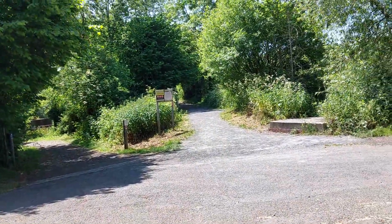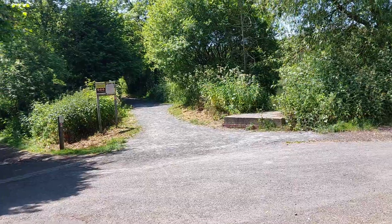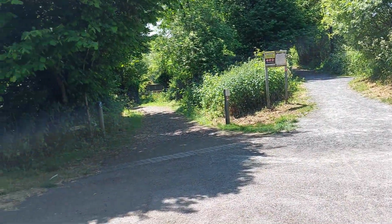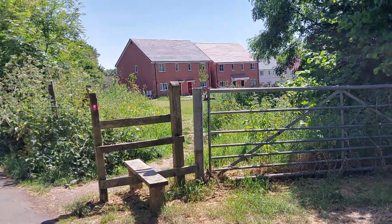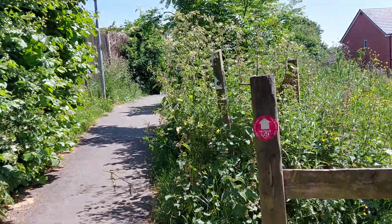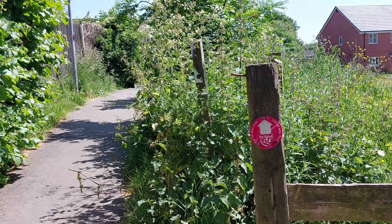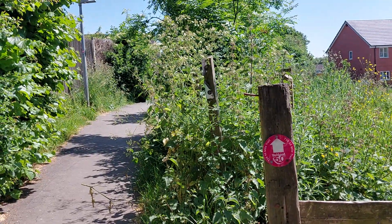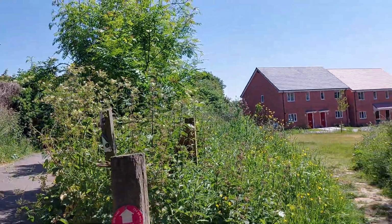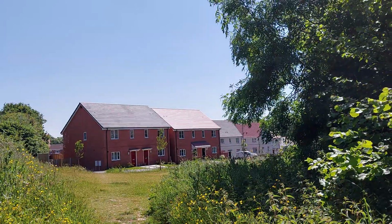Now, as you can see, we're at a bit of a crossroads here, and this has been a starting point for various other videos I've made exploring this part of Dawley. To my left, as you can see, you've got a footpath going up this way, and this is part of the Telford T50 50-mile trail going off that way. I know I've explored that path before, but I can't remember if I've made a video about that. I'll have to double check that maybe. This has changed, that's for sure. Last time I was here, I don't think those houses were here, it's just an open field.